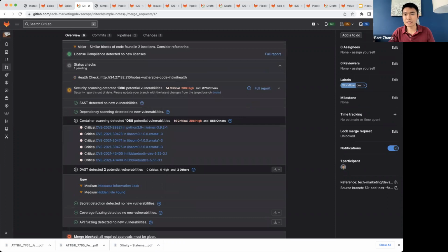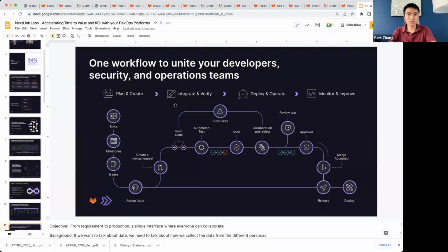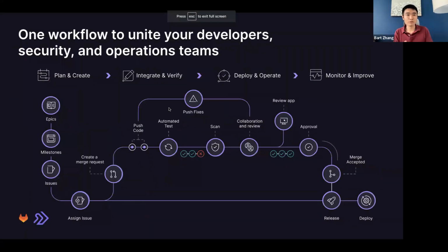So with that, I've demonstrated what a typical, best practice workflow looks like on GitLab, how we're collaborating across teams, right? The product managers to the developers and then the developers to security and operations professionals. You're all working within the same context, which again serves as a way to streamline multiple tools down into a single platform, a single place to communicate, collaborate, and work together.